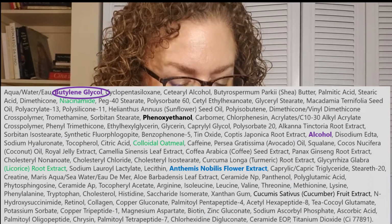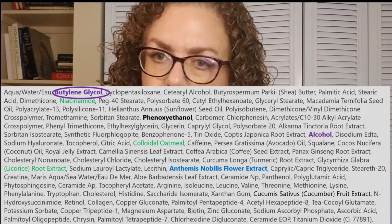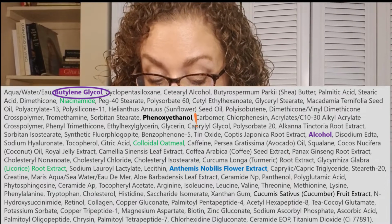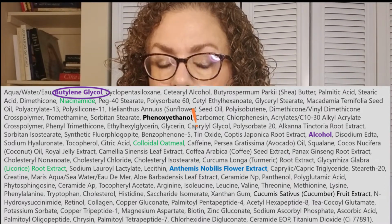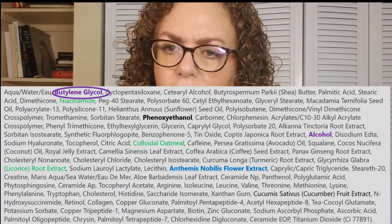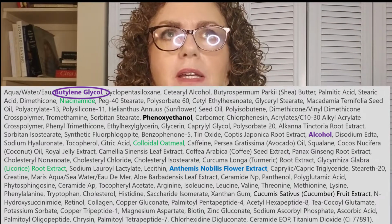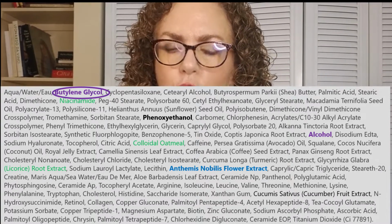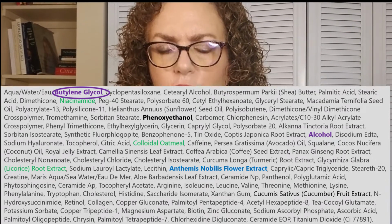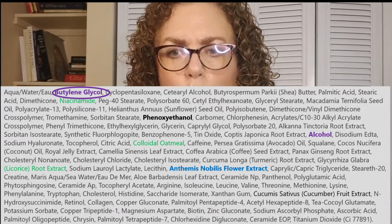Let's take a look what else it has. Okay, it has alcohol way down. If you see something in green, that means that's a good thing, but it happens to be below something called phenoxyethanol. If you see phenoxyethanol in a list of products, that is a preservative, and it's not a bad thing in and of itself, but it gives you a hint what's in the product. They don't do more than 1% of phenoxyethanol in a product. So anything you see below phenoxyethanol is going to be formulated at below 1%.